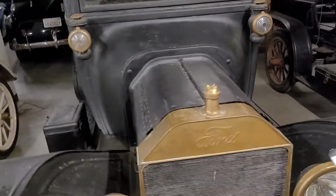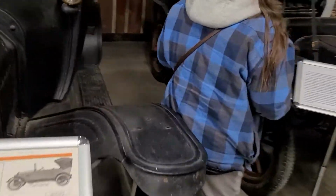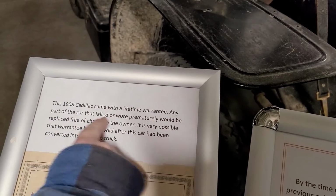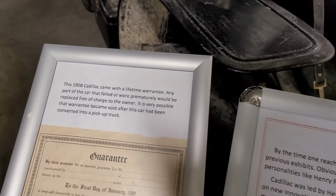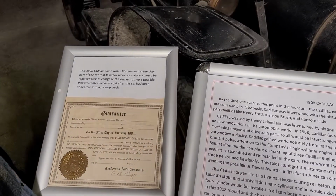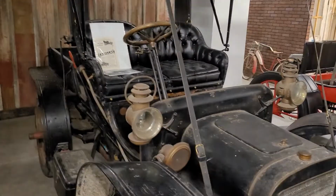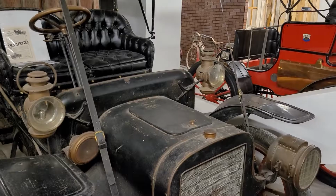What is this? Does it say? It says the 1908 Cadillac came with a lifetime warranty. A lifetime guarantee that any part that failed or wore out would be replaced free of charge to the owner. Wow. It could be possible because it was converted into a pickup, so it was not originally a pickup. Okay, I was about to say.